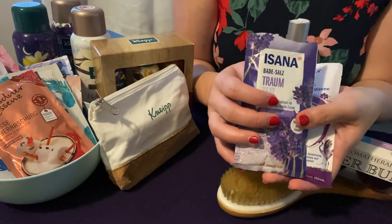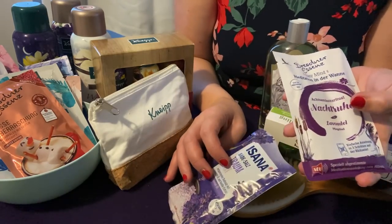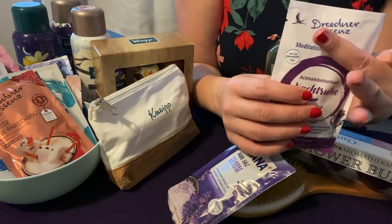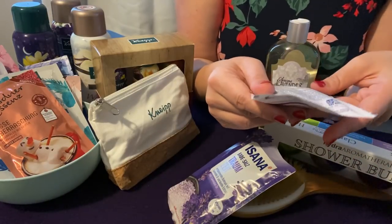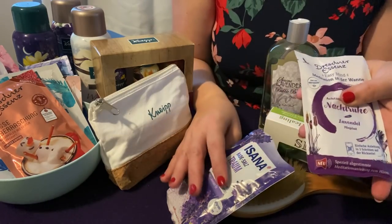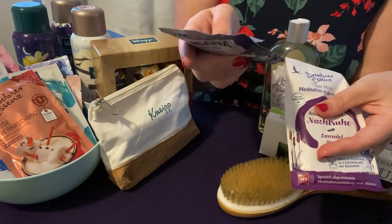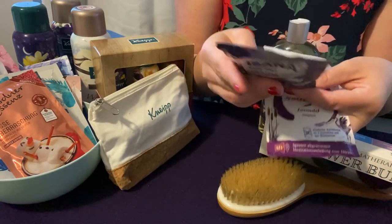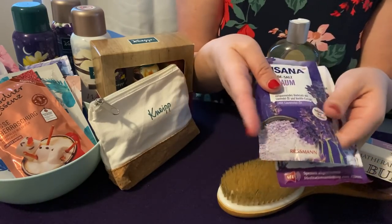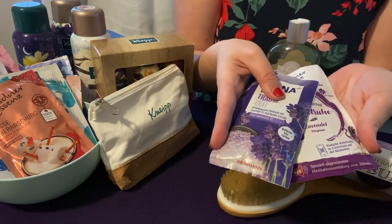We have Isana. And then we have Dresner Essence. This is a very popular brand. This is a vegan product, and this is also out of Germany. This is also vegan as well. So right away, I've shown you some lavender.